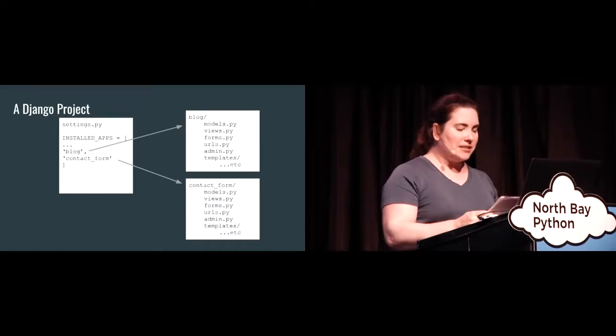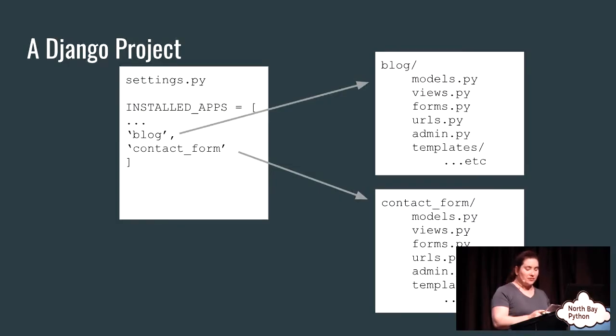So a Django project is a collection of settings for an instance of Django, including database configuration, Django-specific options, and application-specific settings. An app is a self-contained part of that project that might be taken off the initial Django project and reused on another one. The Django project has a file called settings.py, which contains a list called installed apps. Installed apps specifies one or more Django applications to be installed on the project.